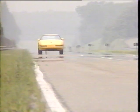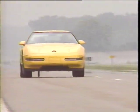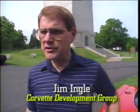Just one example of this continuing refinement is the change in the LT1's fuel injection system for 1994. Sequential fuel injection is what we've gone to on the 94 LT1. The LT5, the ZR1 engine, has always had sequential.